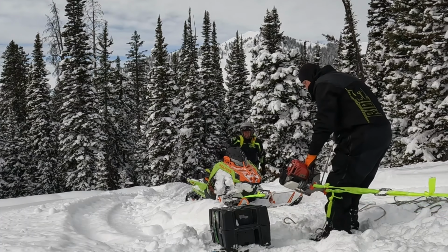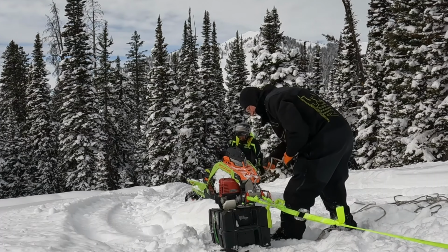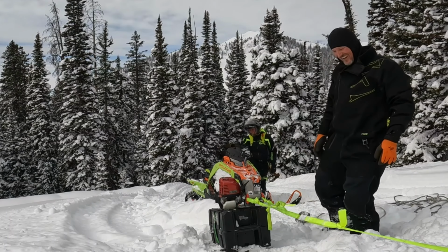Good luck. Park brake. Sweet. It's funny, you rig all that, it's always like 3 feet shy.